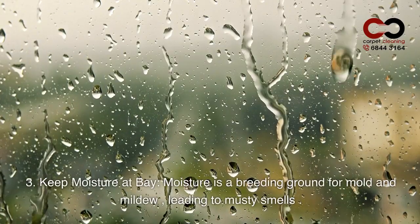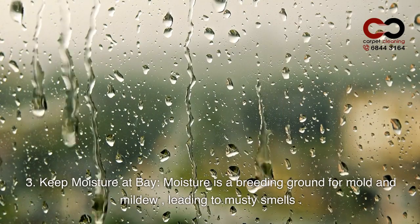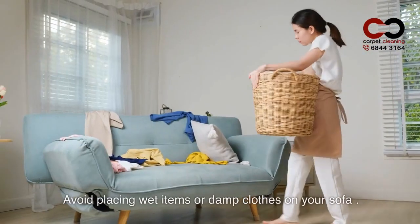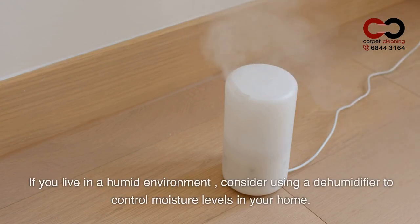3. Keep moisture at bay. Moisture is a breeding ground for mold and mildew, leading to musty smells. Avoid placing wet items or damp clothes on your sofa. If you live in a humid environment, consider using a dehumidifier to control moisture levels in your home.